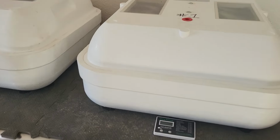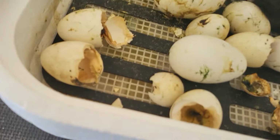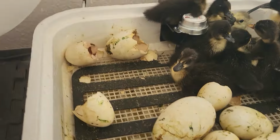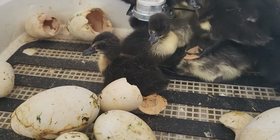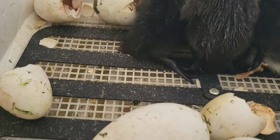Because we have ducks and a goose that have hatched. So, here we go. Hello, little fluffies. Oh my gosh, you're so cute. Hello, babies. Hello. Welcome to the world.